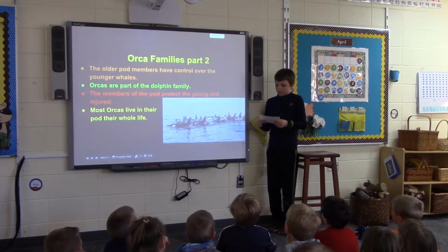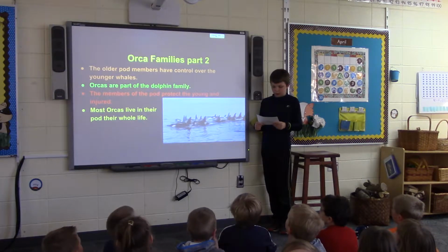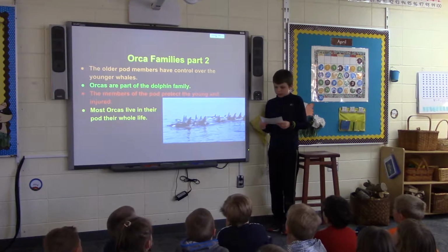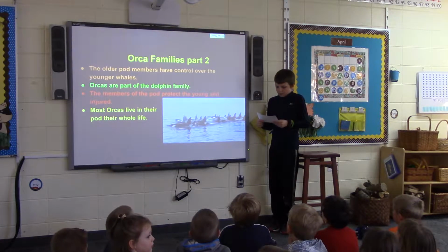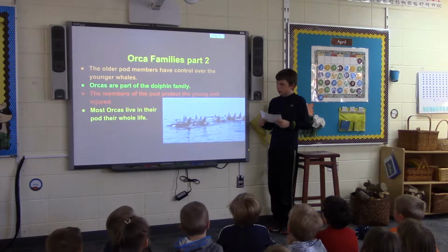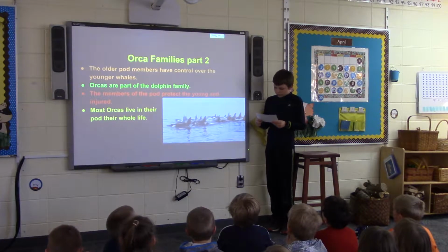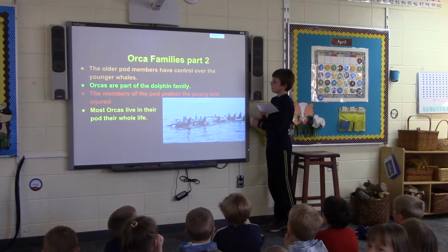Older pod members have control over the younger, so the older pod members are basically like the boss. They are part of the dolphin family because a long time ago, sailors called them whale killers. The pod protects the young, sick, and injured so they can stay safe. Most orcas live in the pod their whole life. Mainly the males leave.